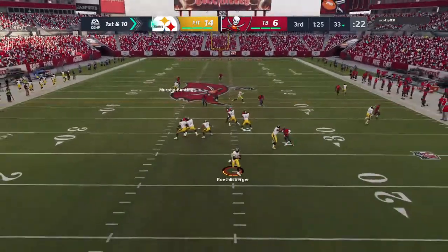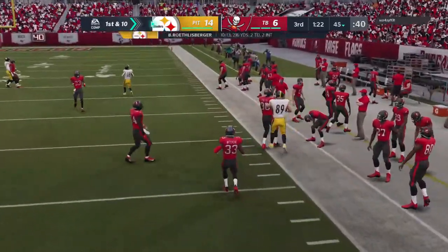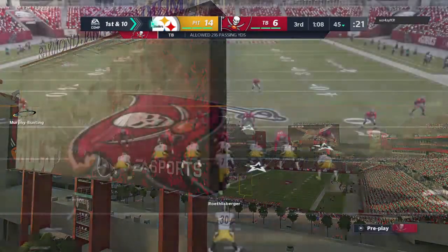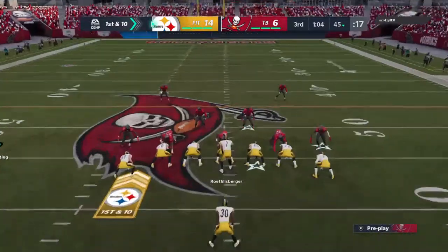After the interception, here's Roethlisberger. And yes, complete to the tight end McDonald. And he's going to be out up around the 45-yard line. Nice way to start the drive. A gain of 12 and a first down. First down.